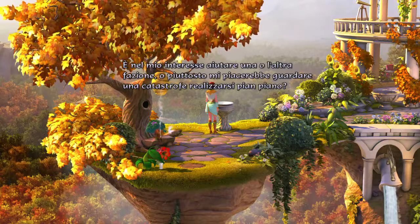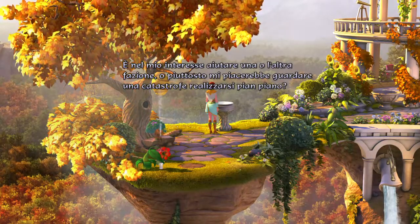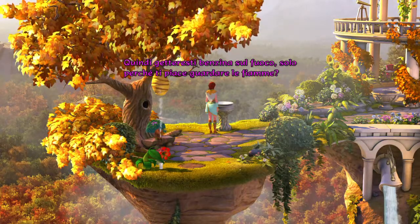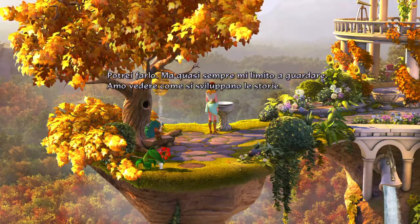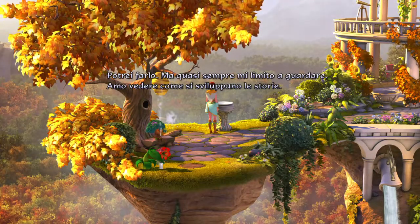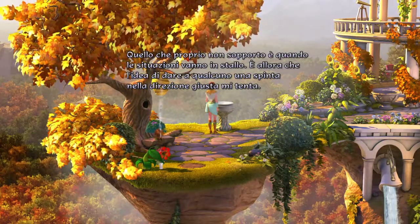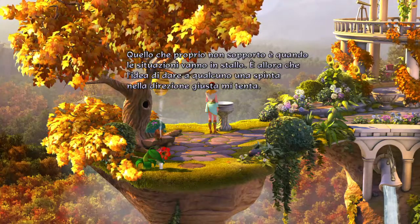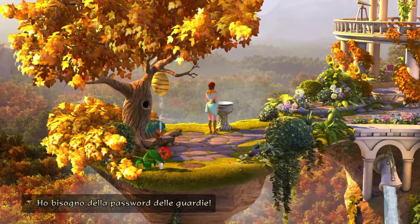Do I have an interest in supporting either one or the other side, or would I rather watch a catastrophe unfold? So you'd pour oil onto the fire just because you want to watch the flames? I could, but mostly I restrict myself to watching. I love to see how things develop. I can't abide when things come to a standstill. That's when I'm always tempted to give someone a shove in the right direction.